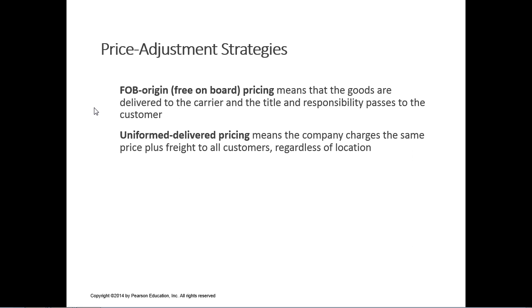Now, the uniform delivery pricing, companies charge the same price plus some kind of freight for all customers regardless. So it's not price discriminatory, kind of like the opposite. You do have some choice in FOB, but by and large, what they're saying is it's just a cost plus markup when it comes to delivery, and there's no discrimination across different kinds of customers. Again, these are primarily more for business to business kinds of relationships.